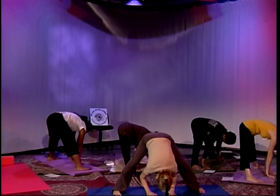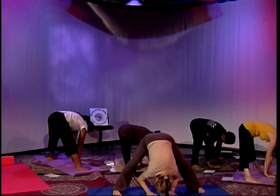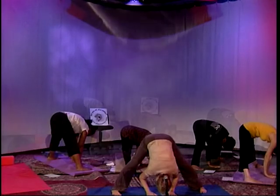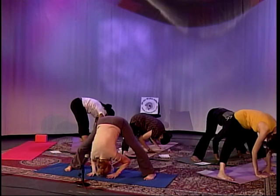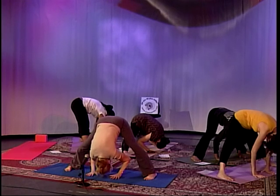Now, once your palms are resting on the floor, very nice, Lucy. Once your palms are resting on the floor, you may want to wiggle your feet further. If you think you're not going to slip, you can go down as far as your legs will help. Let it take you. Keep exhaling when you go down.